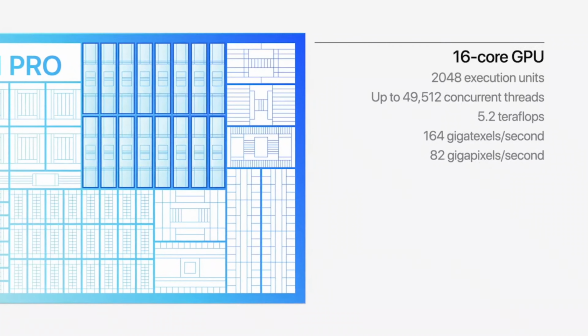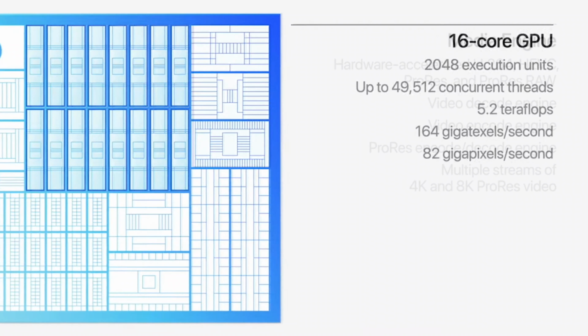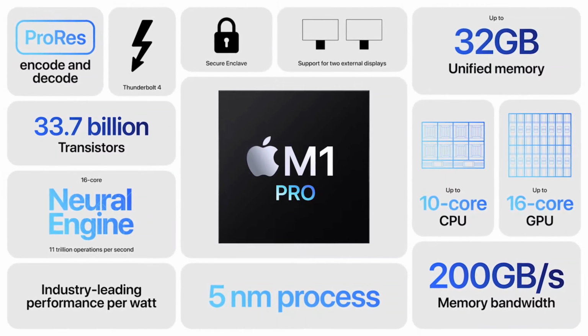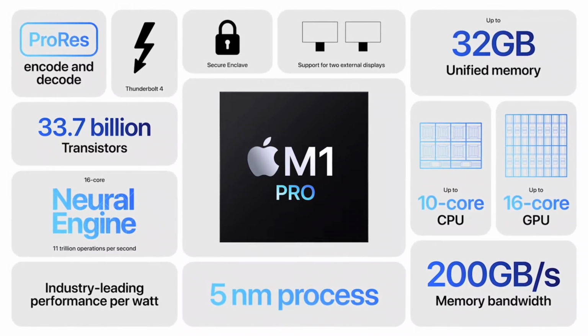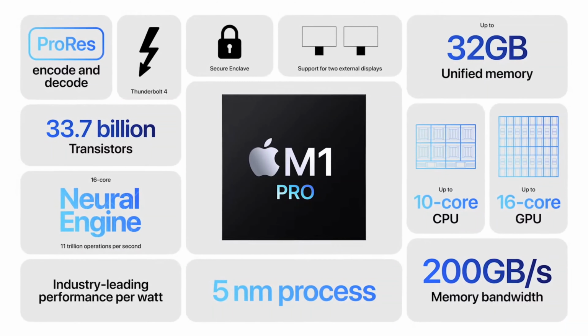For graphics, the M1 Pro has a 16-core GPU. It also has a new media engine to be able to smoothly edit 4K, 8K and ProRes, one of the hardest video codecs to edit in the world. Quickly just putting all the specs up there, it has up to 32GB of unified RAM, 200GB per second RAM bandwidth with 33.7 billion transistors.